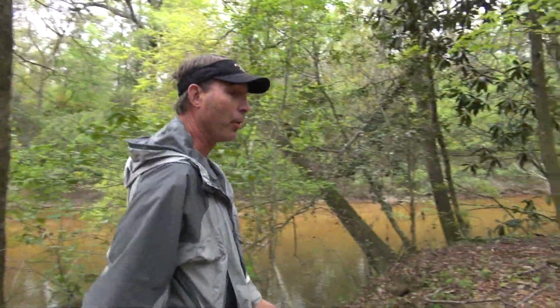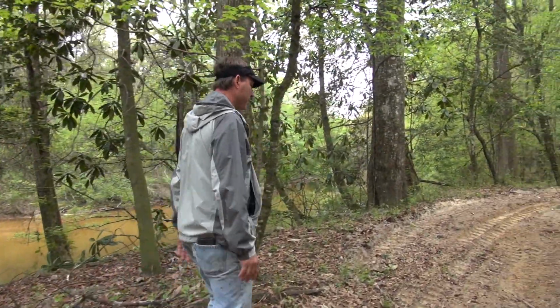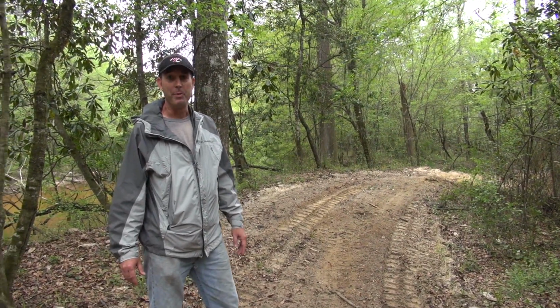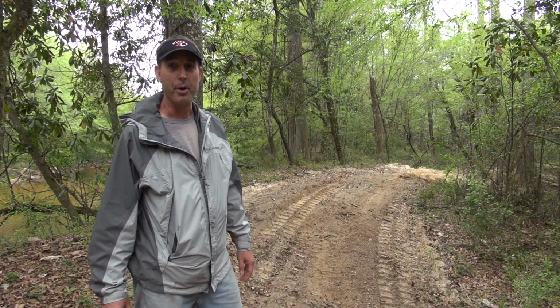The city of Brewton's already established this trail. We've already been here cleaning it up and getting it ready to go for everybody. So it's going to be a great deal. I'm already hearing rumblings of people talking about challenges for each other. This would be a great time if you want to challenge somebody to come on down and see who's the best person to run this race the fastest.